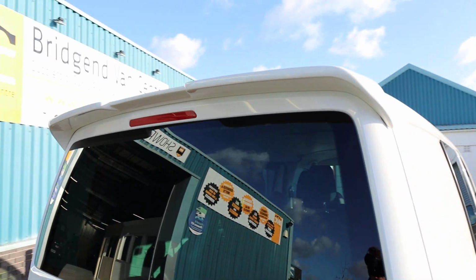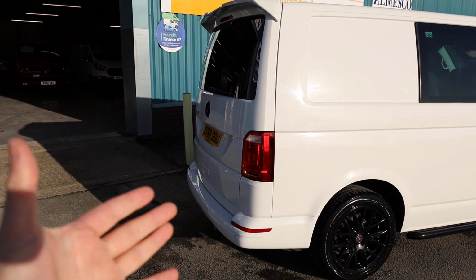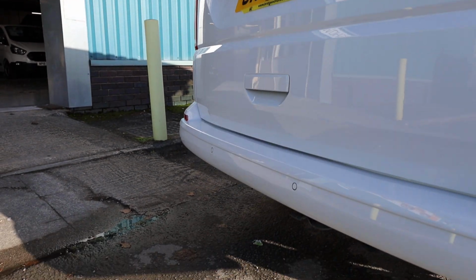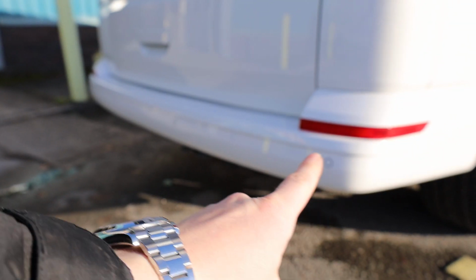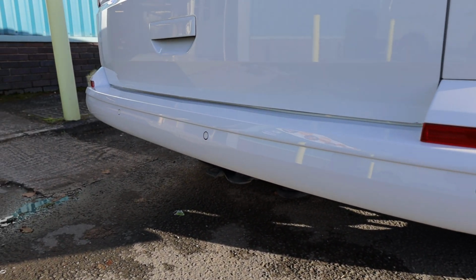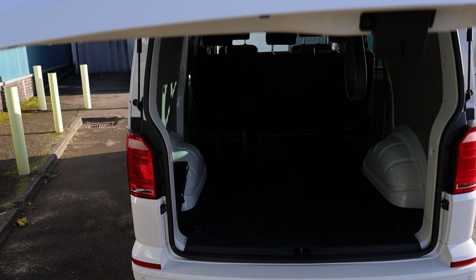The other thing which has been added, of course, is the rear spoiler as well, just adding to that sporty look at the back of the van. On the Highline Kombi, you get a number of elements color-coded, so that includes the bumpers and the handles, and you can also see here that in this rear bumper we have got parking sensors nicely integrated. If we open up the tailgate, we can then start to have a look inside the back.